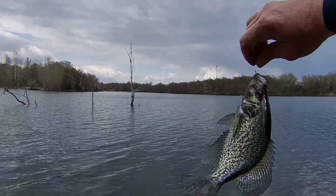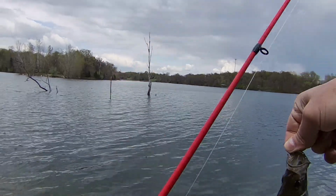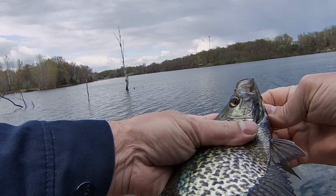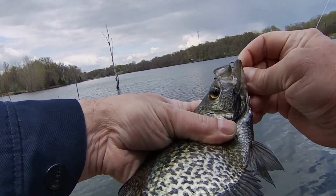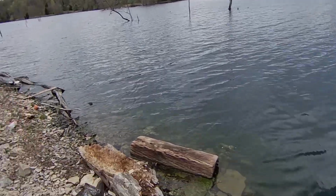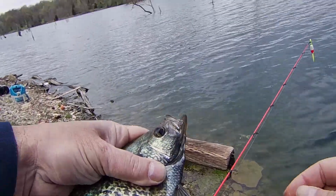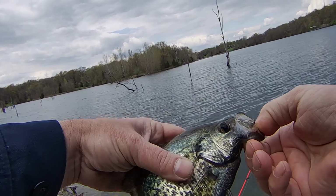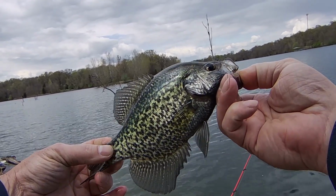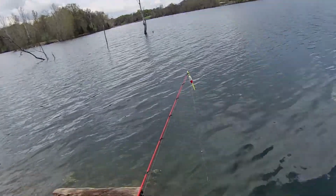Male has got his tuxedo on, so they are spawning, or he's guarding a nest. Bad little crappie. A lot of that black, some call it got their tuxedos on. That's when they get to spawn on these males. And this is a male. He's a pretty good male. Not bad. There you go.